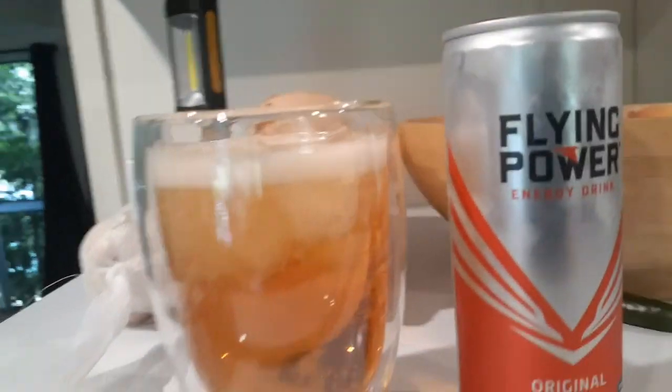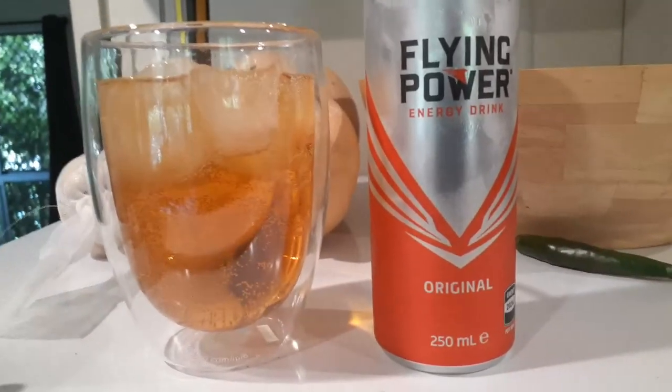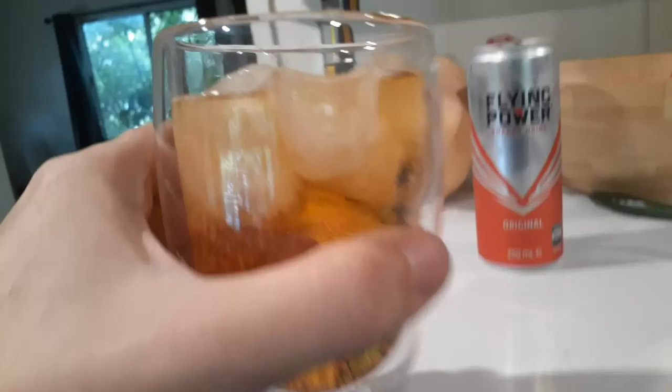What we're expecting here is some kind of Red Bull or something like that. It's an original drink, so let's sip it in. This is pretty nice. It's pretty much like Red Bull, surprisingly, but it's actually pretty smooth. Because I don't drink Red Bull that often, I couldn't tell you if it's better or not than Red Bull, but it's pretty similar.